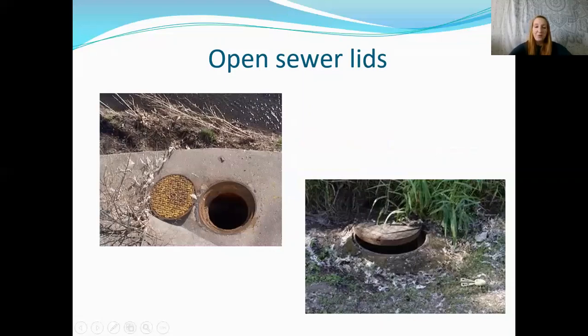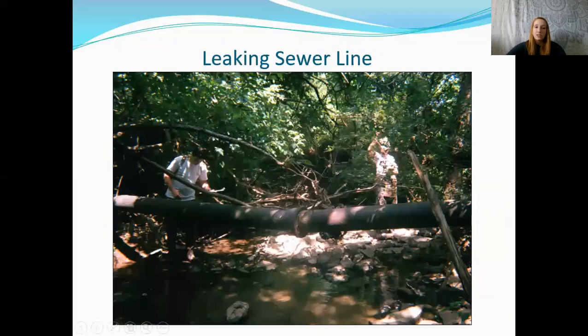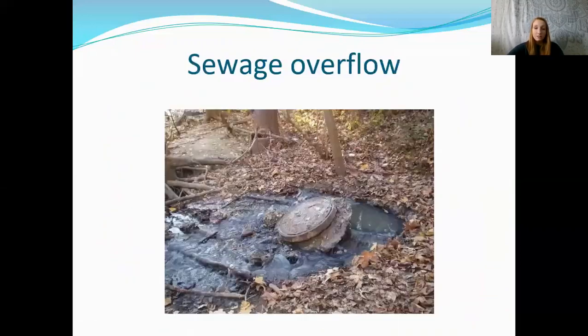Open sewer lids. This might be common sense, but just keep in mind that you might smell it before you see it. So that's why I always like to say we use our eyes and our nose when we're a stream watcher. But this is something you definitely want to report as quickly as possible, such as leaking sewer lines as well, or sewage overflow.